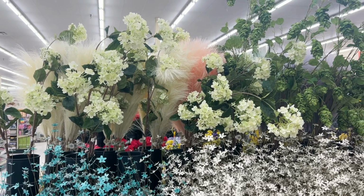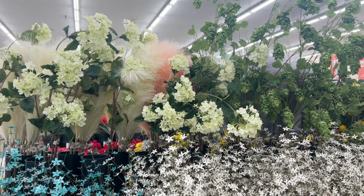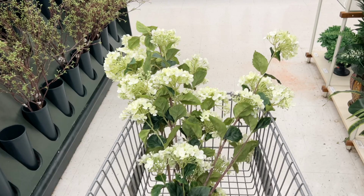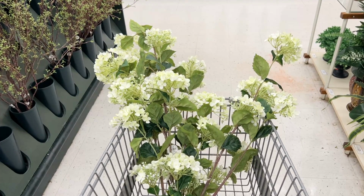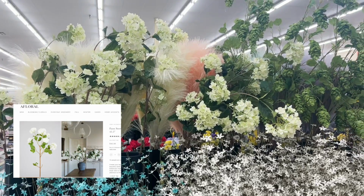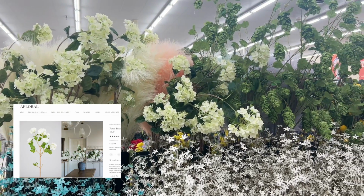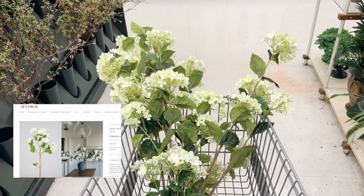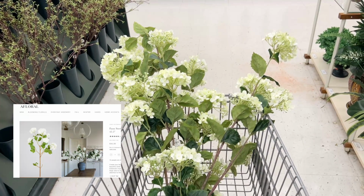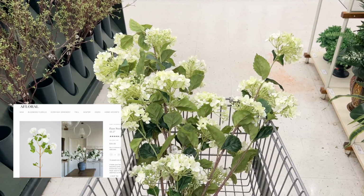Probably my favorite dupe out of the floral section are these large blooming hydrangea stems. These are so big and come with so many flowers on them. Such a great price for what you get, especially compared to high-end versions that look almost identical to these. These are white with a green tint to mimic the flowers kind of blooming for spring, which I think looks beautiful and just so realistic in my opinion.